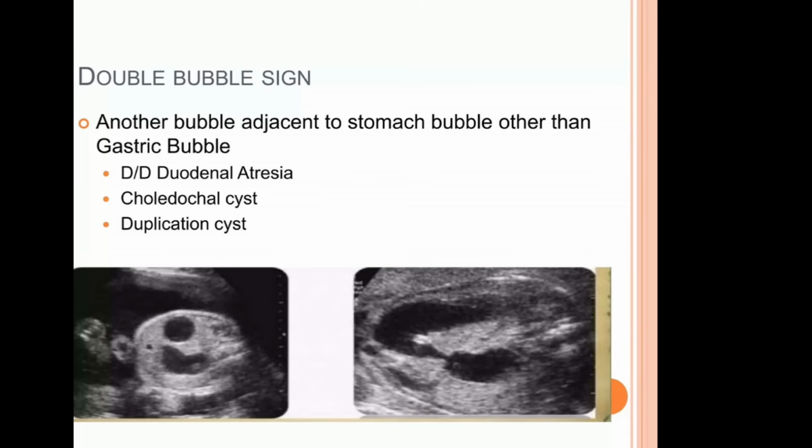The double bubble sign is a classic ultrasound finding. It refers to seeing not just the normal gastric bubble, the stomach, but another distinct fluid-filled bubble right adjacent to it. Two bubbles side by side. Exactly. This second bubble represents a dilated duodenum, which is the first part of the small intestine, just after the stomach, and it indicates that it's obstructed. This sign strongly suggests duodenal atresia, a blockage in the duodenum. This condition is quite often associated with trisomy 21. Okay, strong link to Down syndrome there. It can be.